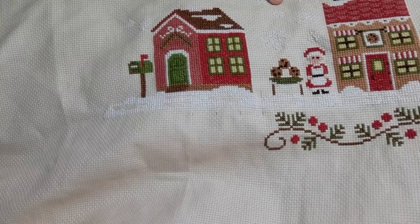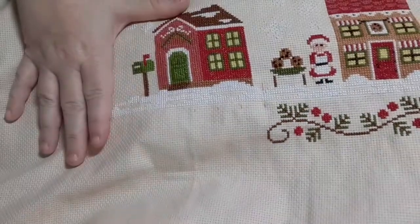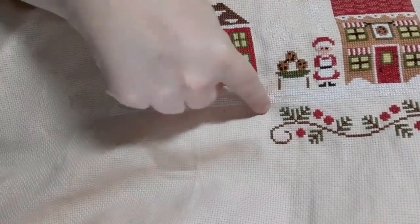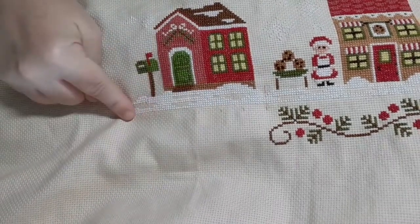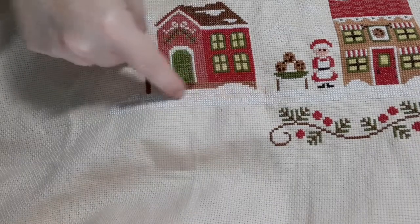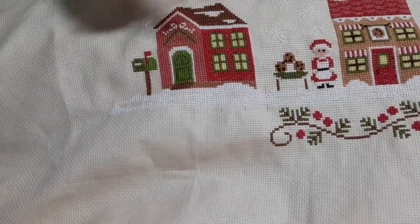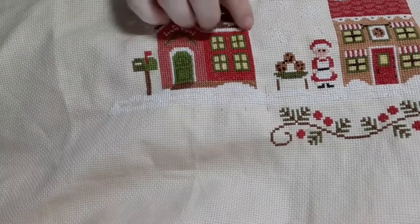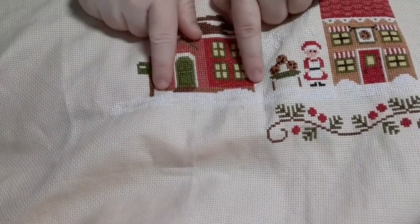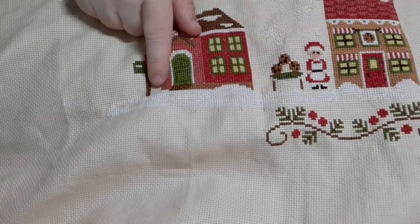But I forgot what I was saying. Okay. Anyway, what I did is I went to the pattern and I stitched the white where it was supposed to be. Then I added 2 rows on top of that. So basically it's like this but with 2 extra rows. And then a couple spots I just added a little bit more. And then I left the house kind of where it was.